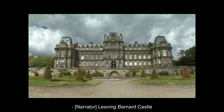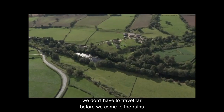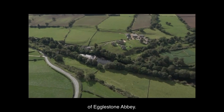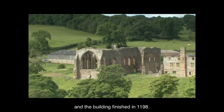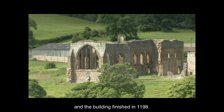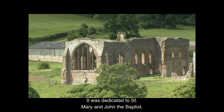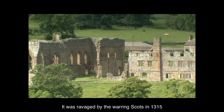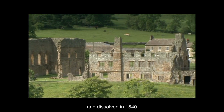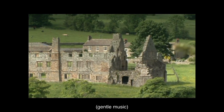Right. Leaving Barnard Castle and the Bowes Museum behind, we don't have to travel far before we come to the ruins of Eggleston Abbey. The abbey was founded in 1195 and the building finished in 1198. It was dedicated to St Mary and John the Baptist. It was ravaged by the warring Scots in 1315 and dissolved in 1540. And subsequently was partly demolished.